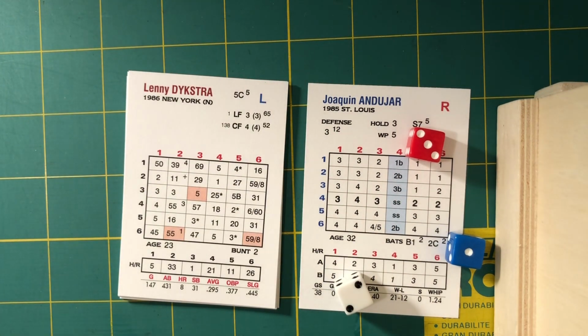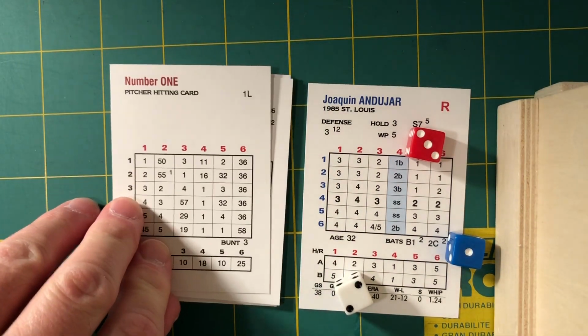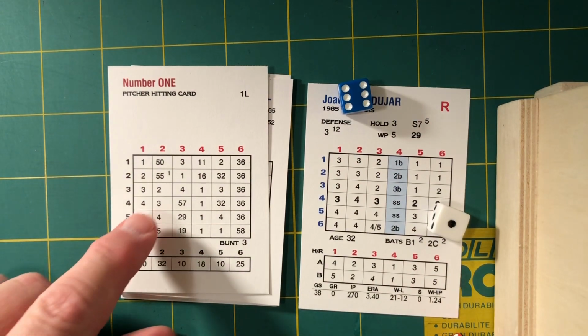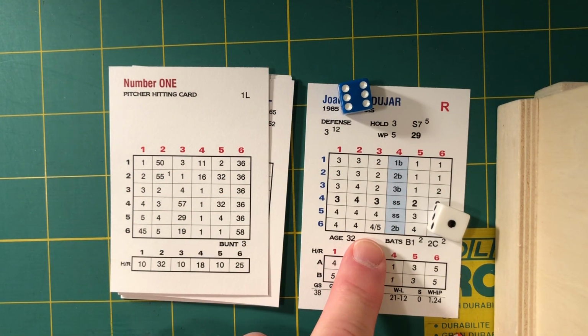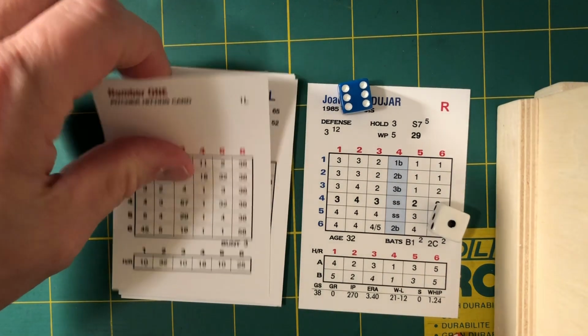Well, they're going to let Darling bat. He's doing just fine. And Andujar winds and delivers. A 3-1. That's a 3. Plus 4 makes 7. And that's in column 3. And that's a base hit to left field. Darling comes through on offense.